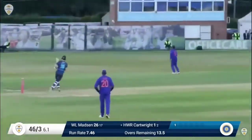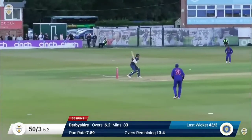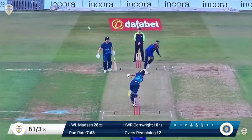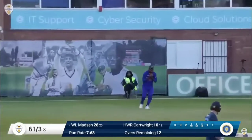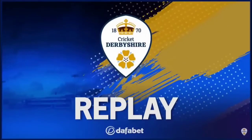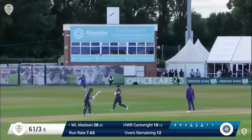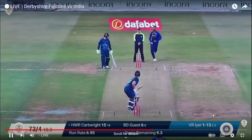It's pulled violently into the leg side for 4 runs. That just looked sort of effortless. It's Venkatesh Iyer bowling, and that one is lifted into the leg side by Madsen, who's caught out at mid-wicket. He looks at the bottom of his bat because that is what it came off, and Venkatesh Iyer has a wicket. Madsen goes for 28.